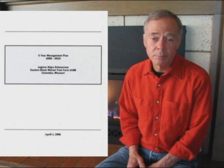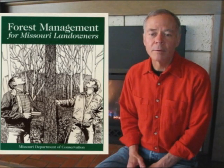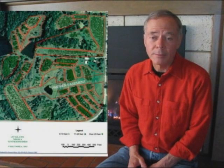It also conforms to the guidelines issued by the Missouri Department of Conservation and the University of Missouri Extension Service. But like most tree farmers, we haven't always got our trees thinned and trimmed in time. Since 1968, we've planted over 3,000 trees.